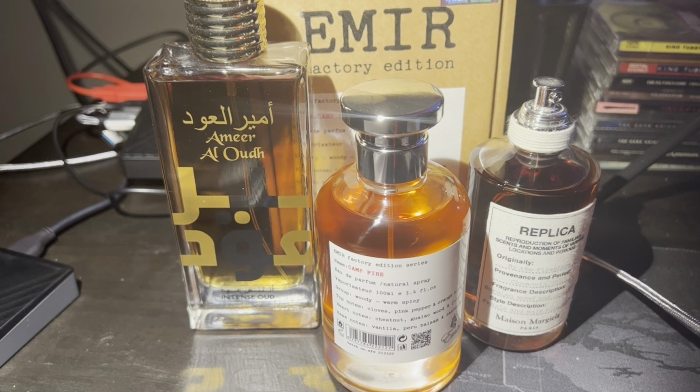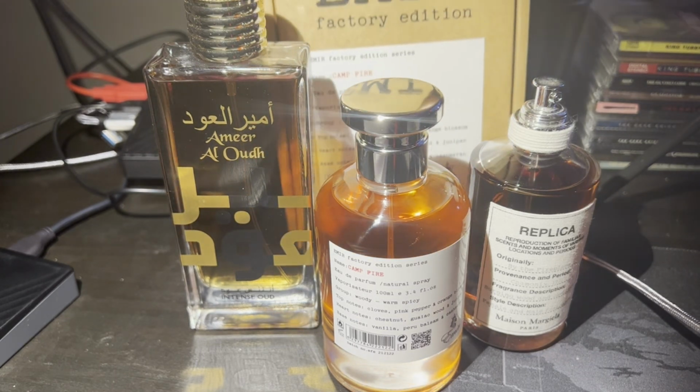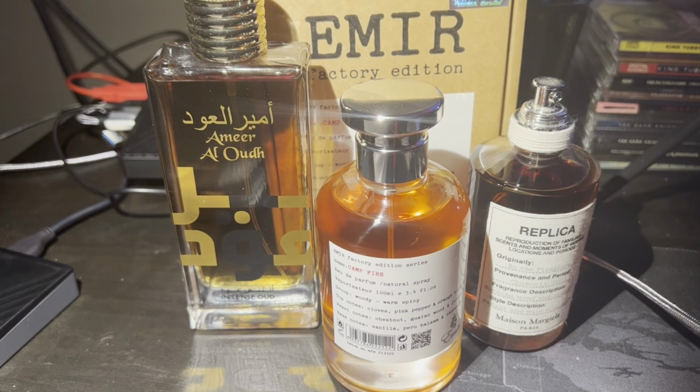Now, let me get into the notes. I always skip over that, but let me get into the notes of Emir Factory Edition Campfire. The top notes are cloves, pink pepper, and orange blossom. In the mid, you have chestnut, guaiac wood, and juniper. In the base, you have vanilla, Peru balsam, and cashmere. Cashmere, what is that? I never heard of that. So those are the notes.